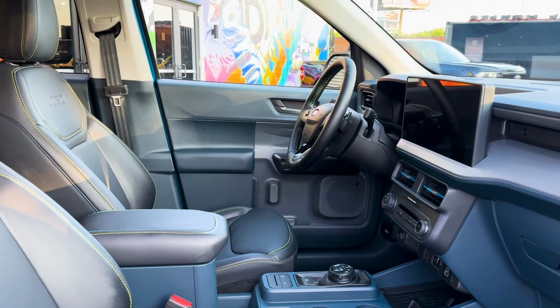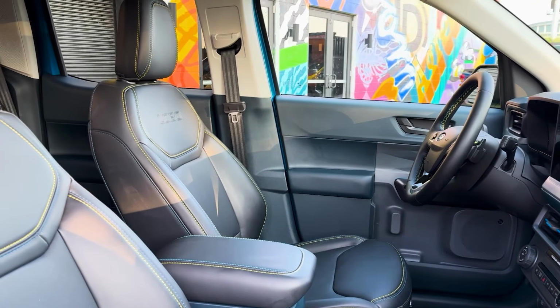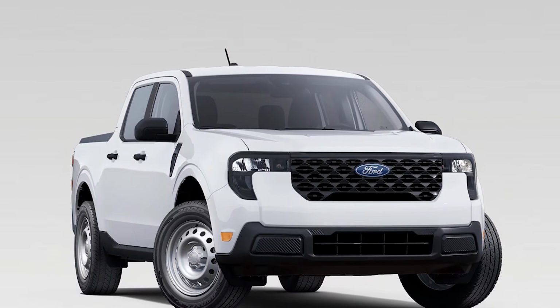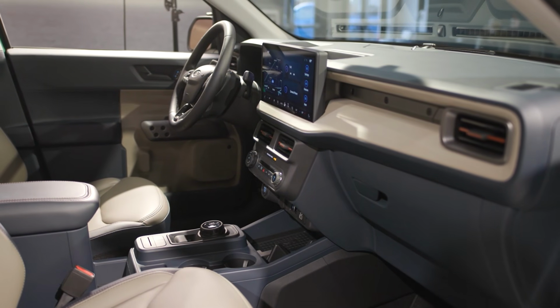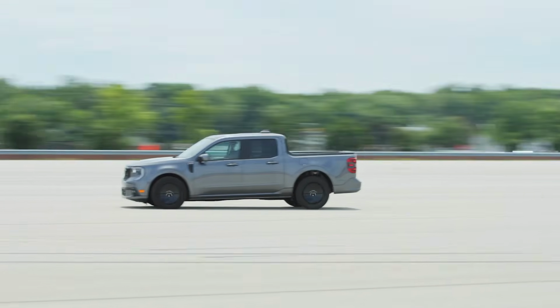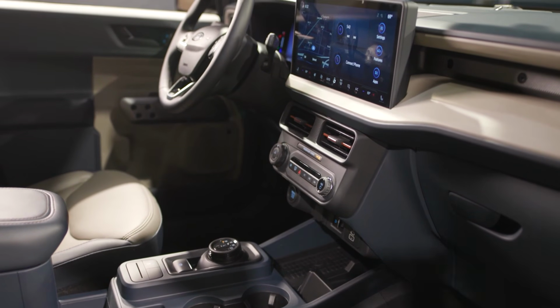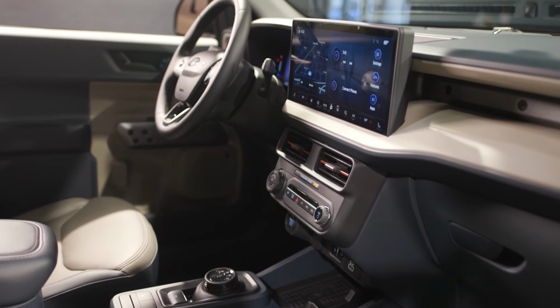Missing conveniences accumulate quickly with manual windows, basic cloth seats, and steel wheels that feel more like fleet vehicle specifications than consumer-oriented equipment, therefore creating constant reminders that you chose the budget option. Picture trying to take a business call while driving. The basic audio system struggles with output volume, making hands-free conversations an exercise in frustration.